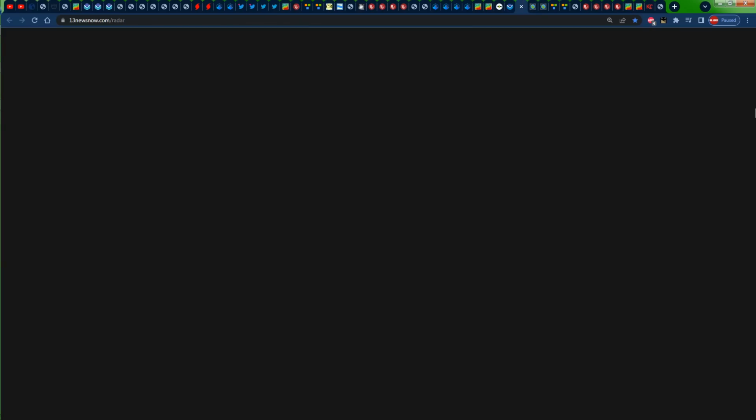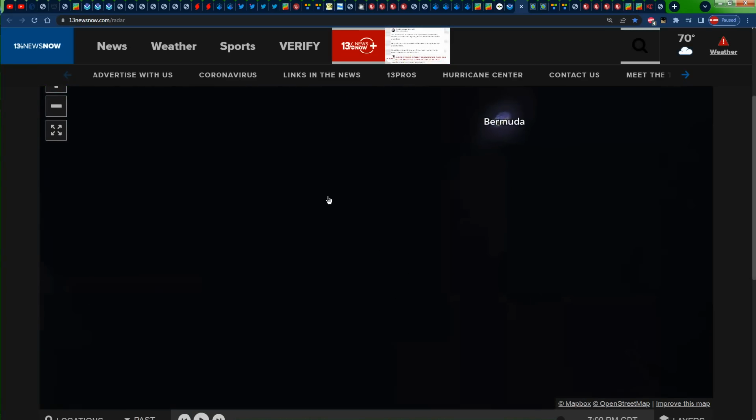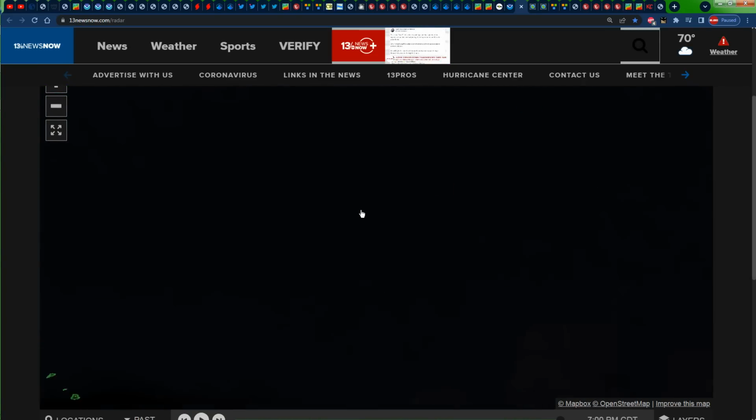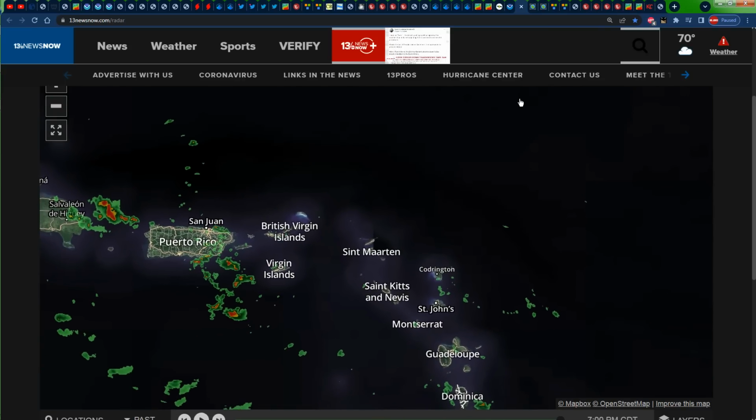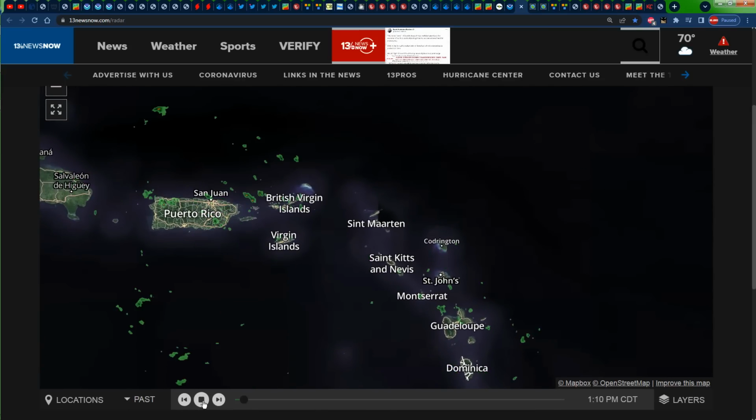Taking a look at the Doppler radar images, we know Doppler radar images show the actual rainfall over an area as opposed to satellite images that show cloud cover. And we can indeed see that we had some amount of rainfall today from about 1 p.m.